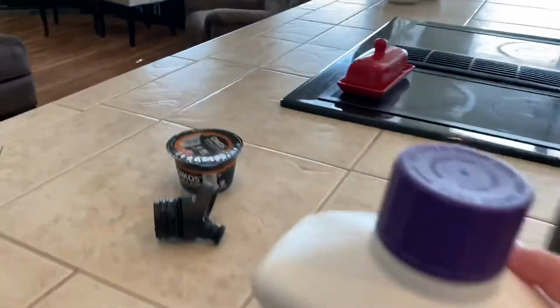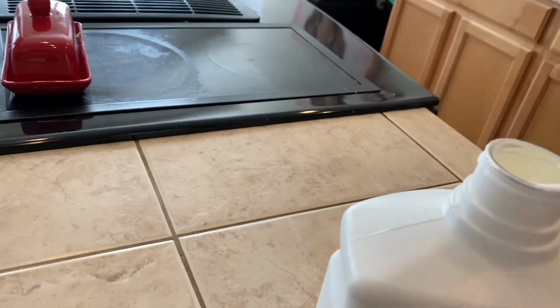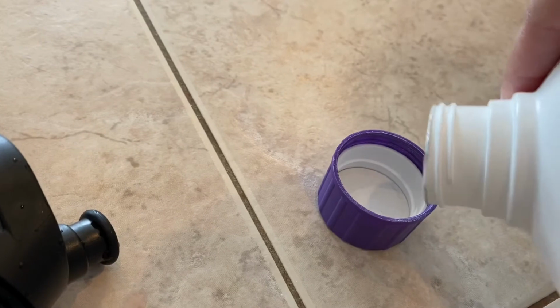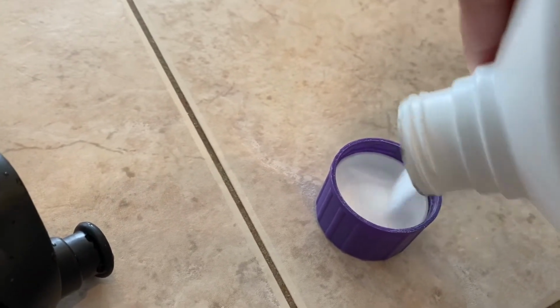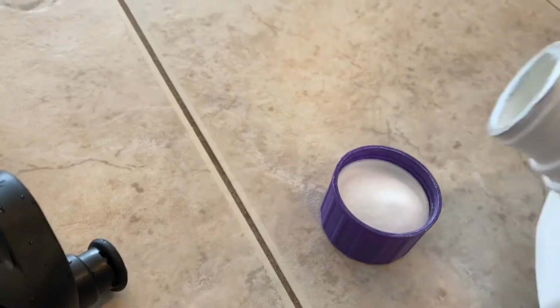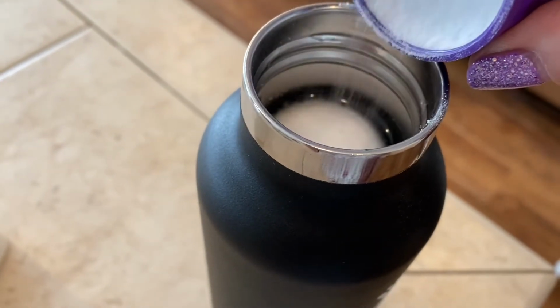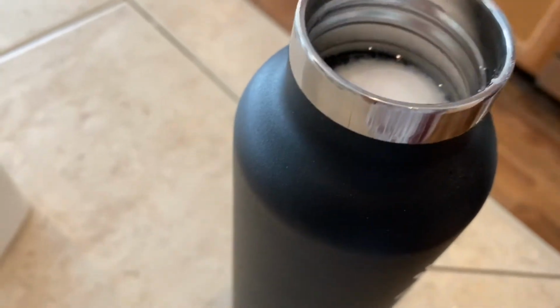Somebody put it in the wrong spot. My Miralax. I put one serving of Miralax into my water every single day just to keep regular because I do take iron pills, the iron supplement, and that backs me up and it's terrible. And so this is pretty tasteless, colorless, odorless, all the lesses. I can't taste it in there.